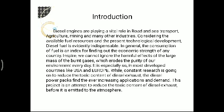Now I want to introduce the Aqua silencer and its need. Nowadays, diesel engines are playing a vital role in road and sea transport, agriculture, mining, and many other industries. Considering the available fuel resources and the present technological development, diesel fuel is evidently indispensable. In general, the consumption of fuel is an index for finding out the economic strength of any country. In spite of this, we cannot ignore the harmful effect of the large amounts of burnt gases, which erode the purity of our environment every day.